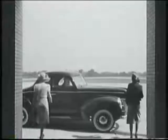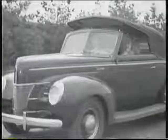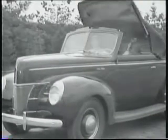The new business coupe had fold-down rear jump seats for extra passengers on short trips. It would be better known as the Opera Coupe. Though Ford was down to just one convertible model in 1940, it was a real beauty, with a back seat and a new automatic top.